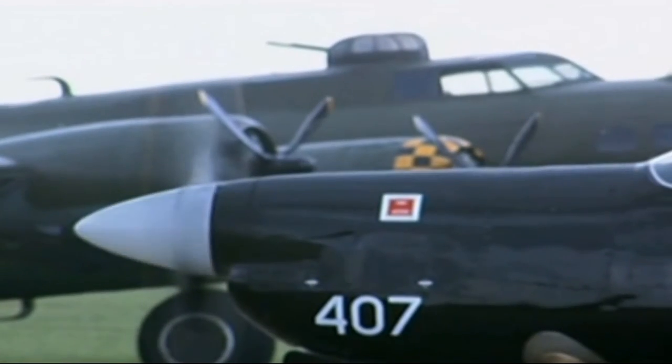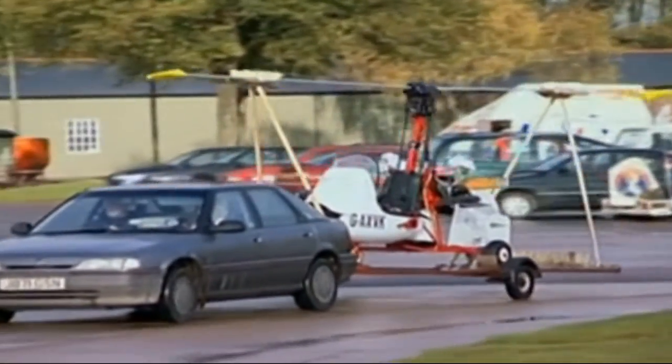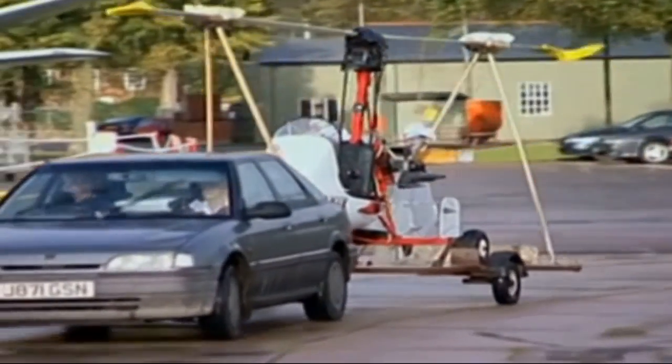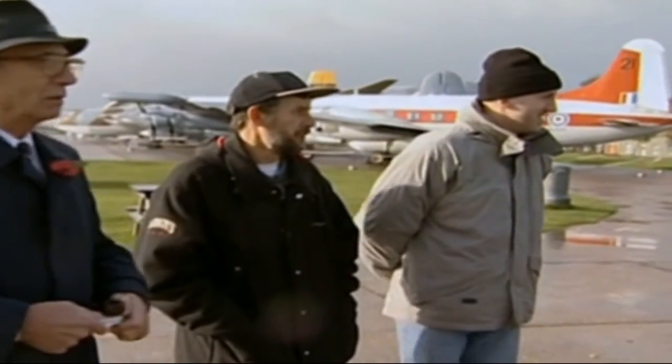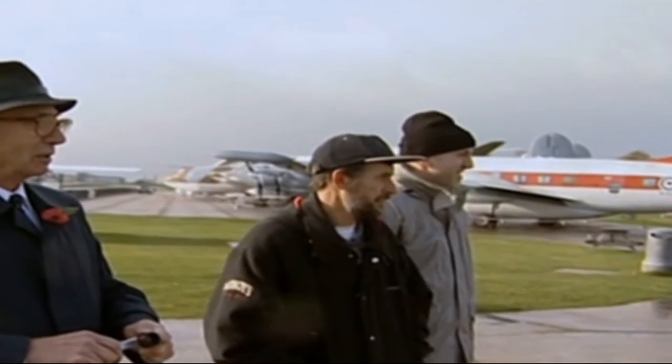Undaunted, the squad decide to hold their own air show 2 weeks later. VK is the only entrant, and the invited audience consists of her current owner, Roger Light, and the man who flew over 250 hours in her, Captain John Kitchen.